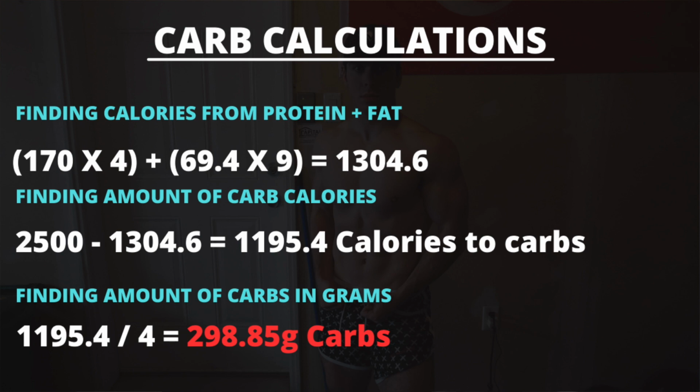Okay, so like I already said, I'm gonna be eating around 2,500 calories to lose weight. I've already got my protein, I've already got my fat. Left, we have carbs. We already know how much protein and fat we're eating, so we can calculate the amount of calories coming from protein and fats. To do this, for protein, we're gonna take 170 times 4. 170 is the amount of grams of protein I'm eating, times 4, because in 1 gram of protein there's 4 calories, and we're gonna add this with 69.4, which is the gram amount of fat, times 9, because in 1 gram of fat there's 9 calories, and that's gonna give us 1304.6. What this number represents is the amount of calories coming from protein and fats, okay?